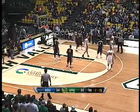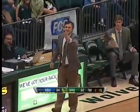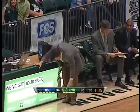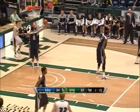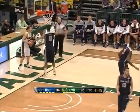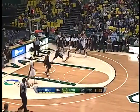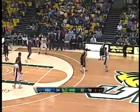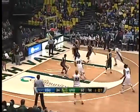It will remain Utah Valley basketball. A couple of officials looking at each other on that one. I'm not sure either one had a real clear look at it, but one of them was adamant enough that it belonged to Utah Valley, so it does. 19 seconds on the shot clock for the Wolverines. And this last minute 15 critical for the Wolverines because the Aggies have put together a pretty good run here. Wolverines need to close out strong.